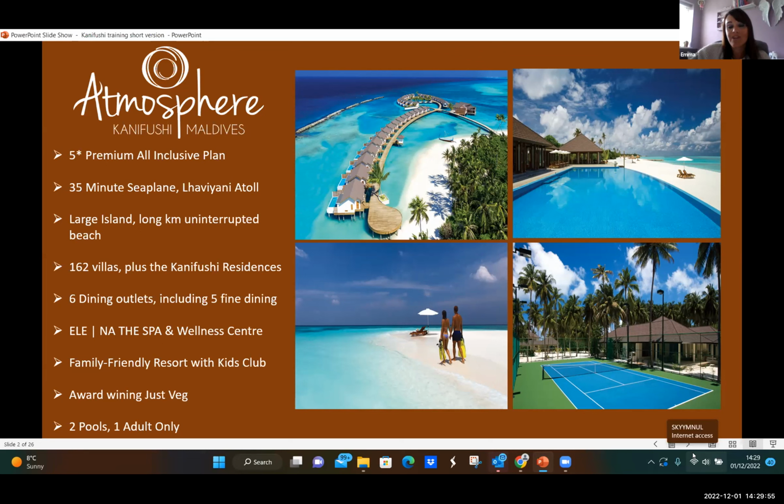We also have an award-winning restaurant here called Just Veg, where we have a Michelin star chef come in once a year to revamp the menu.